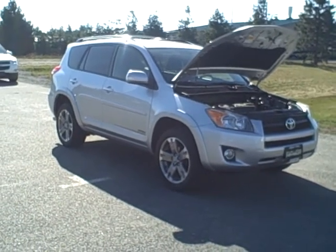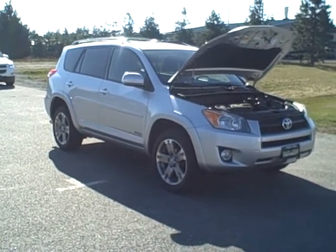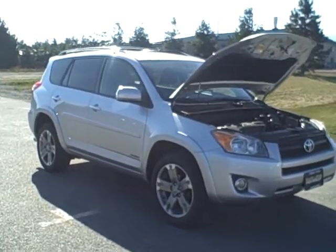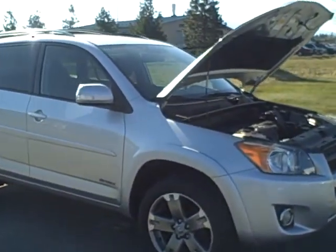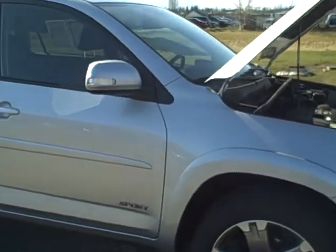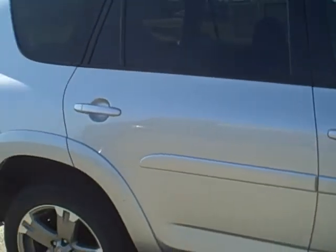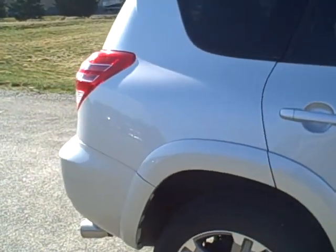This here is the 2011 Toyota Rav4 that you were requesting information on. This edition is the Sport model. If you come along the side here, you can see that it is in very nice condition. There's no scratches along the passenger side.